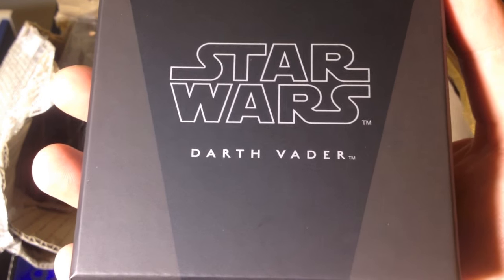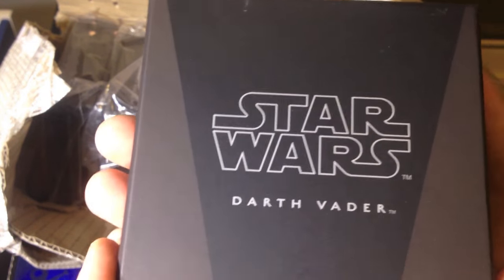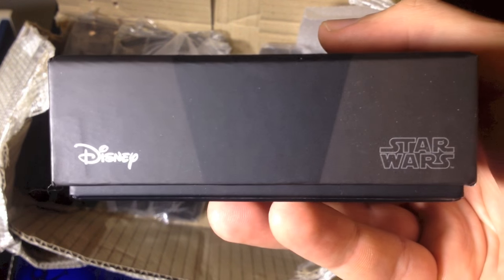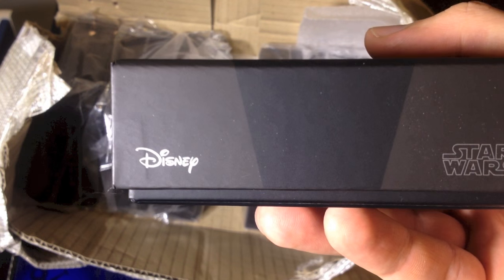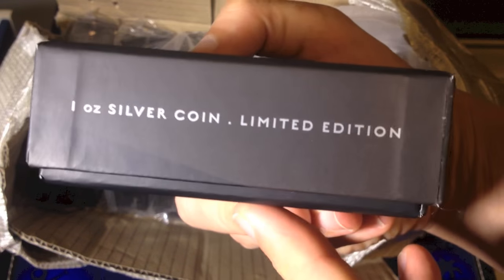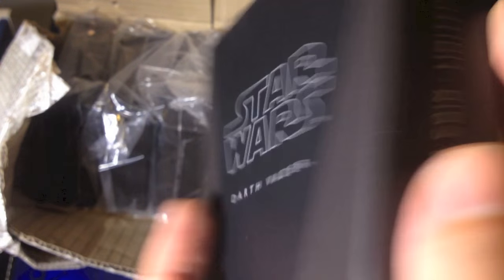And here it is, the Darth Vader. It's a proof coin coming out of the New Zealand Mint. Got to get their license fees out of wherever they can. Disney, I think they paid a fortune for the rights, but no doubt they're going to make it back probably in a weekend and a half. But a 1 ounce silver coin, limited edition. I think they're already really hard to find, so I'm really excited to get a hand of these, or get a few of these.